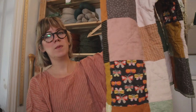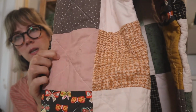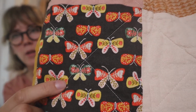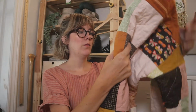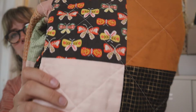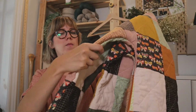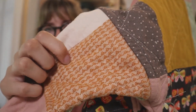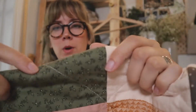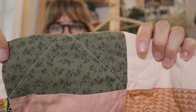But I pulled some of my favorite fabrics. There's a whole mix. There's some linens. I've had this one for a while and I never knew what to use it for, and I almost got rid of it in a de-stash, but then I decided to use it. So the moths, which are super pretty. There's some warp and weft fabrics in here, which was a special collection from Ruby Star Society. I love, this one is probably my favorite, and it's actually super cute because it's an Anne of Green Gables.